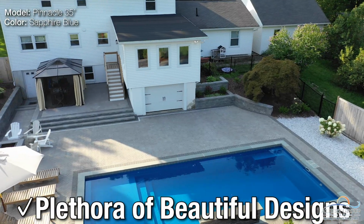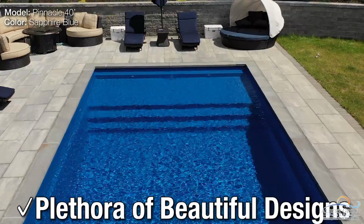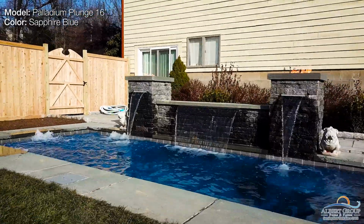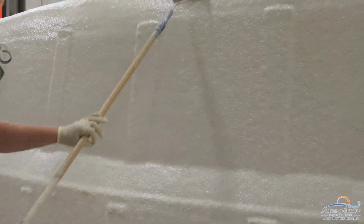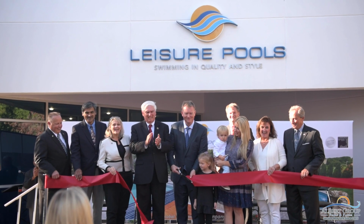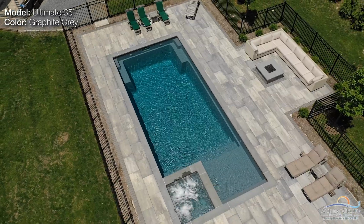Going with the theme of the house, I like timeless, clean design. I like the catalogs and the designs. I felt they had a lot. The leisure pools seem to have the best reputation, growing, and their product is everything that they said it was. There were other options, but I'm glad I chose Leisure.